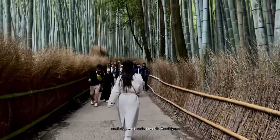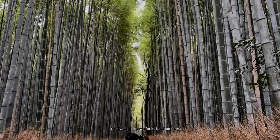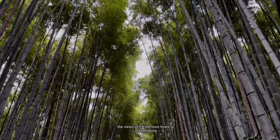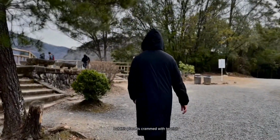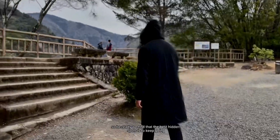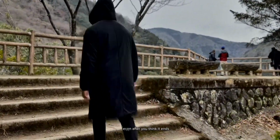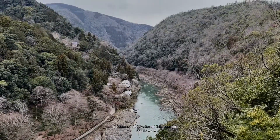Next stop, we headed over to Arashiyama. Arashiyama is known for its bamboo forest that could take about 20 to 30 minutes to walk through. The views of the bamboo forest is breathtaking, but this place is crammed with tourists, so be ready. We find that the best hidden spots is to keep going. Even after you think it ends, it does not, and we found this beautiful scenic view.